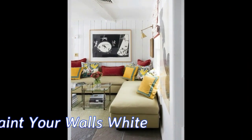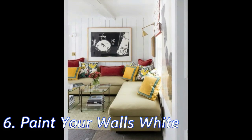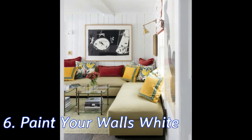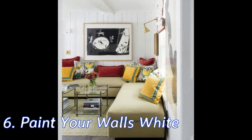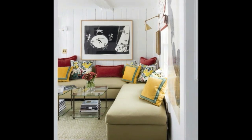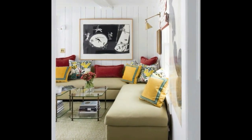Paint your walls white. Keep walls and floors all white to brighten up the space. Large artwork on the wall is eye-catching, yet not the least bit cluttered. That way you can make a colorful piece of furniture the focal point of the room, so it's not like the walls are closing in on you.